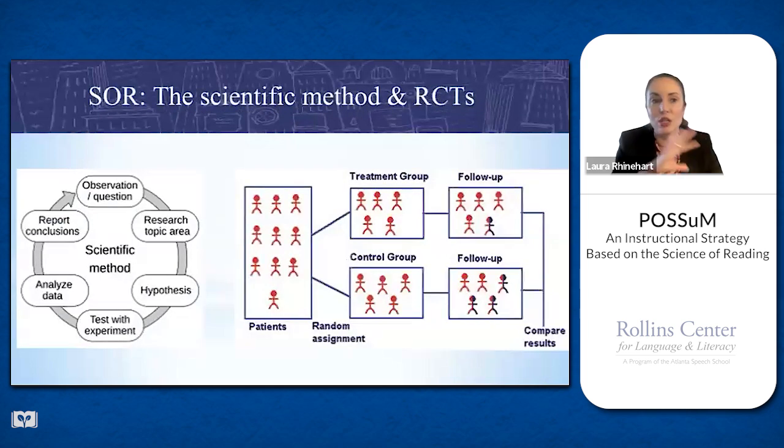And I want to talk a little bit about what they mean by the scientific method. This is something that you might have learned in elementary school, where you have a question, you research the topic area, you create a hypothesis, test it with an experiment, analyze data, and report conclusions. This is what's been done in the way that we teach reading, and this is where the information that we call the science of reading is from.